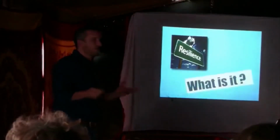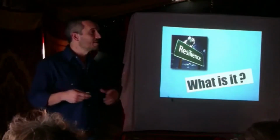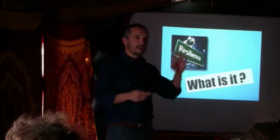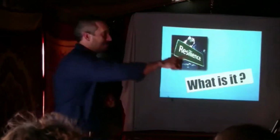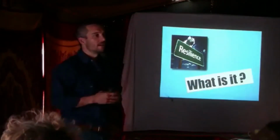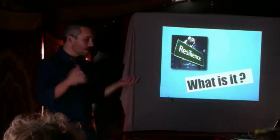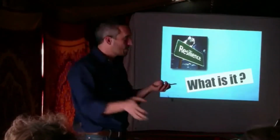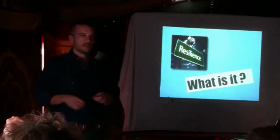So resilience, a lot of us have heard this term. It's starting to get used almost as much as sustainability in some circles. Resilience, you hear it, but what is it? Has anybody a way they would define resilience or talk about resilience? Kind of a way to bounce back after a shock. A way to bounce back after shock? Absolutely. And this would be a classic example of what's called engineering resilience. So a system is in a certain state, it gets disturbed and moved away from that state. How long does it take for it to go back to the initial state? That's a classic engineering resilience definition.